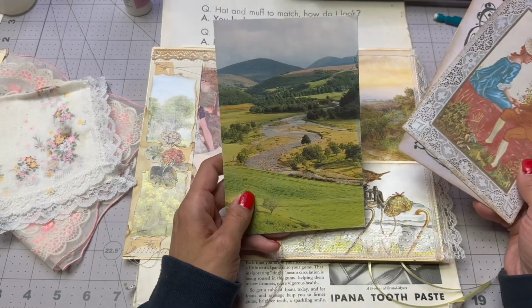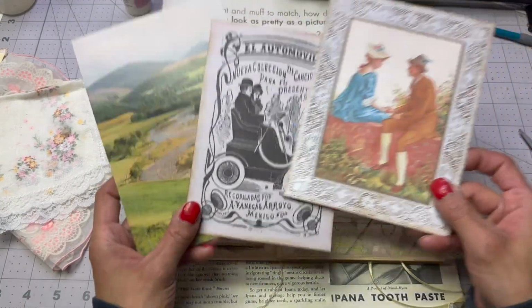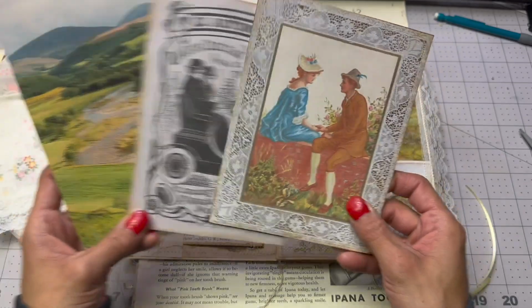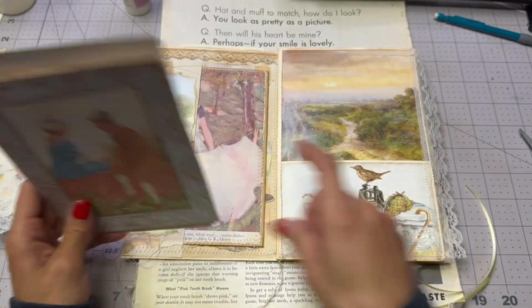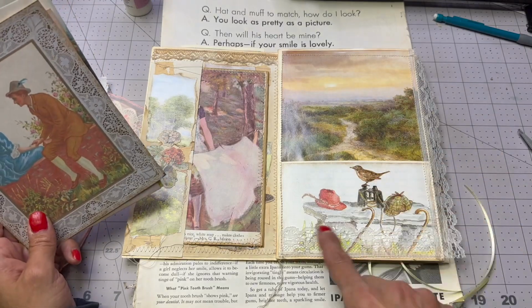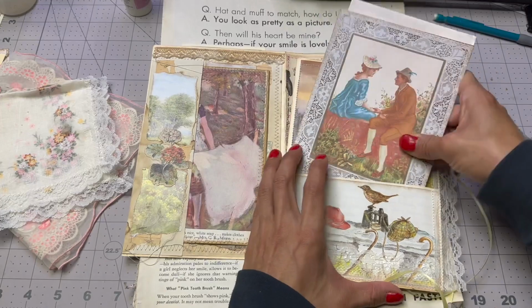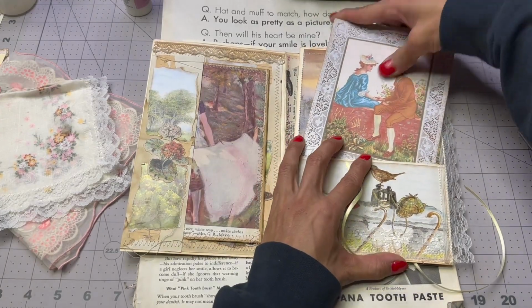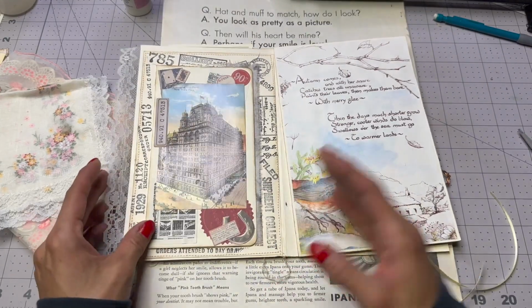So they go to the countryside, right? They take a drive. This was inspired by Miss P. A drive through the countryside, and they stop and they have a little lunch, right? And here's a bird with the view. So there's that page. So that's when he decided he wanted to propose.